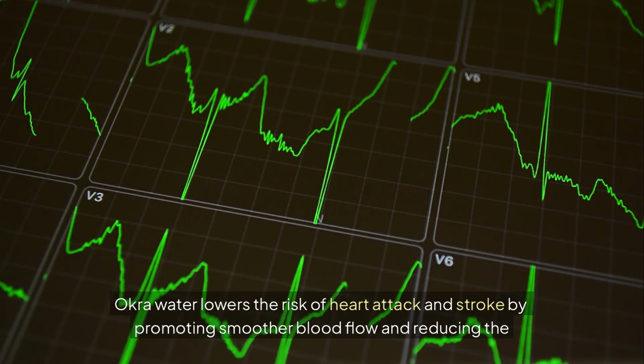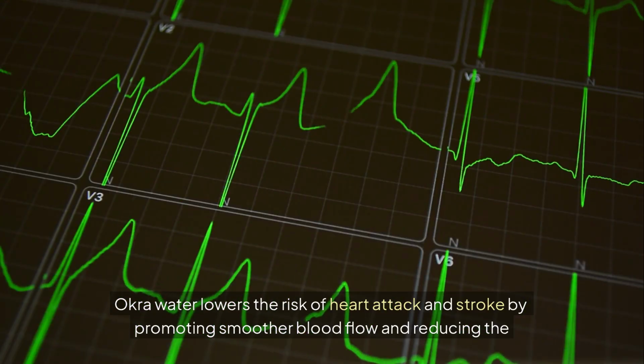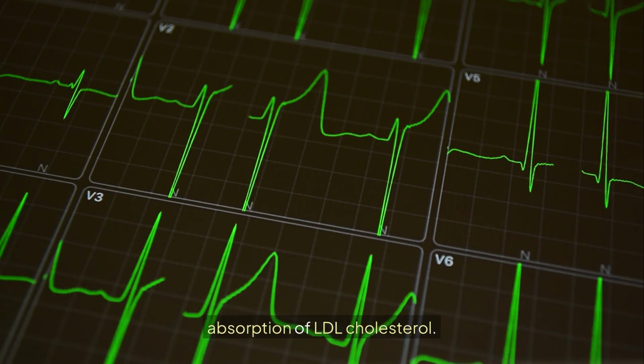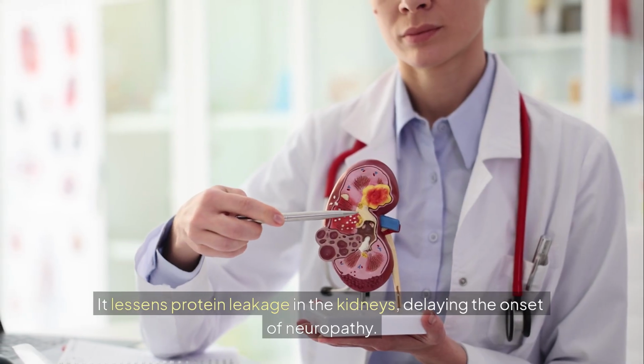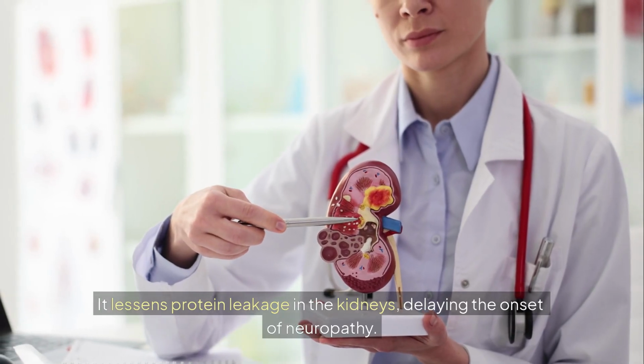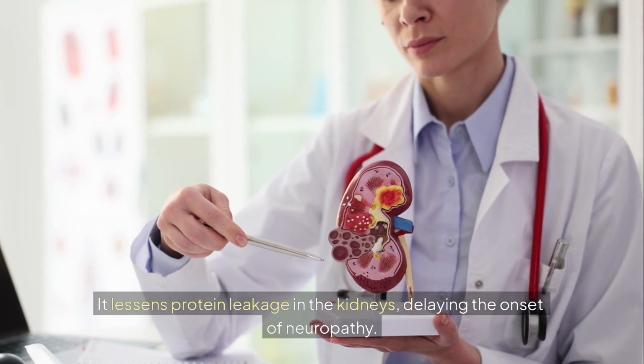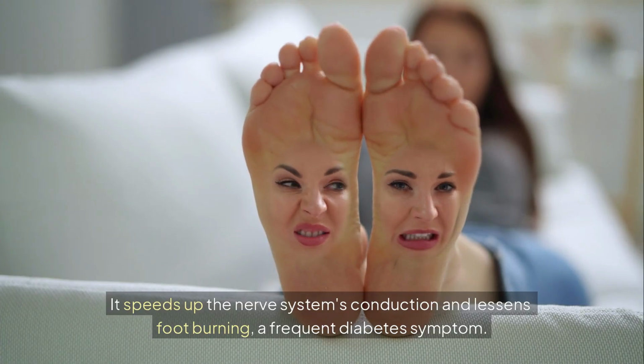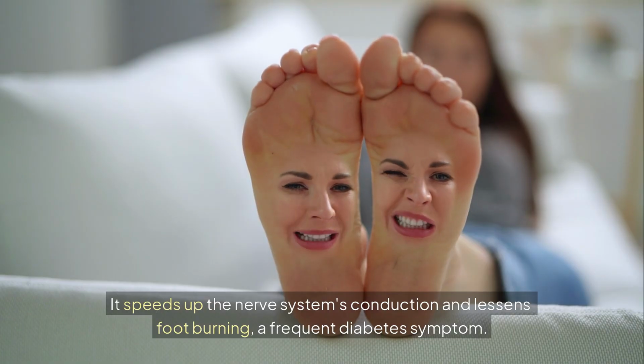Okra water lowers the risk of heart attack and stroke by promoting smoother blood flow and reducing the absorption of LDL cholesterol. It lessens protein leakage in the kidneys, delaying the onset of neuropathy. It speeds up the nerve system's conduction and lessens foot burning, a frequent diabetes symptom.